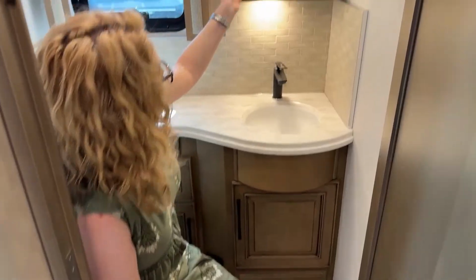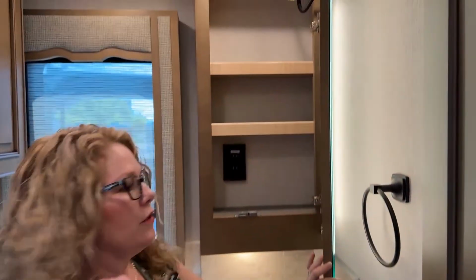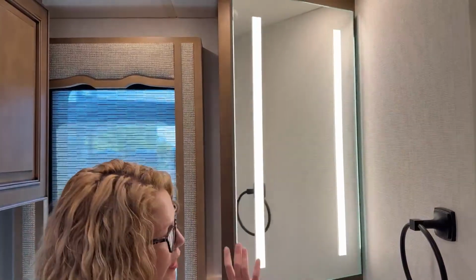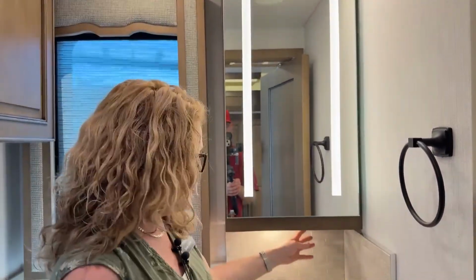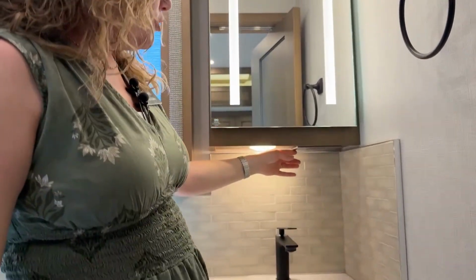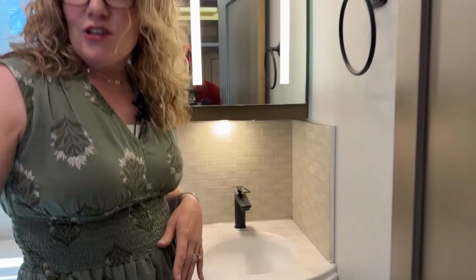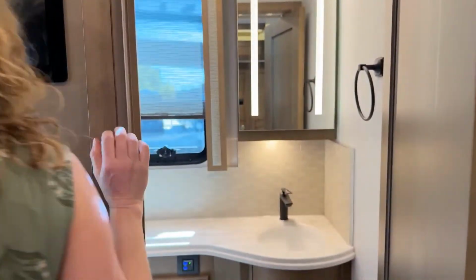And then we of course have a medicine cabinet here. You'll notice that there's 110 plugs in there, but there's also one here that you probably can't see from where you are. So I just want to point out there are extra plugs throughout this coach that you may not see. And that control panel that does the lights and things is actually over here on the wall where you can't see either. So I'm going to step out, let you get a good look around.